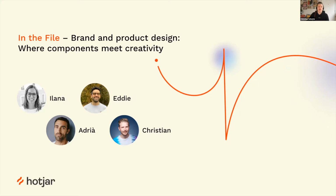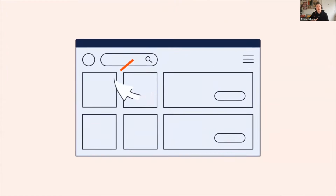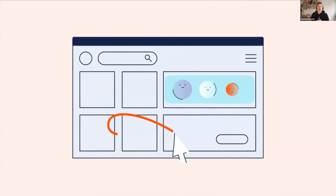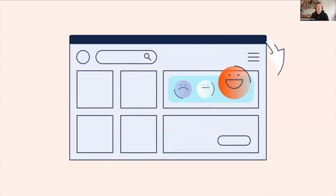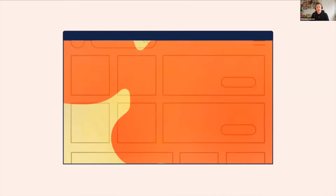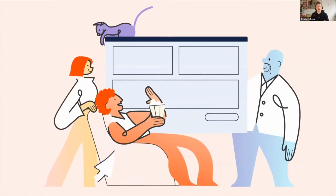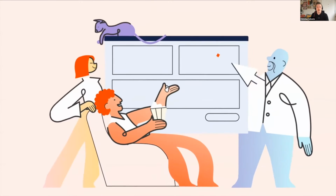But before we do, we want to share a little bit of a story of what HotJar is and what we do, so you have a bit more context. And in case you don't know, HotJar gives you a set of tools, including site recordings, surveys, incoming feedback, and heat maps to show you how your users navigate your site, where they click, and also where they get stuck if maybe the experience isn't up to par just yet.